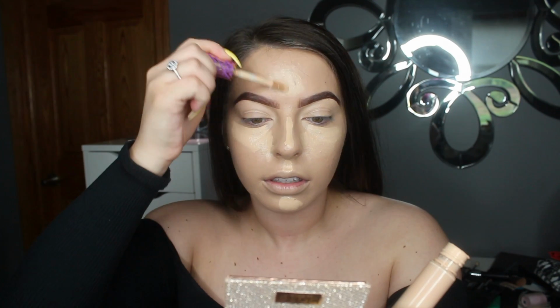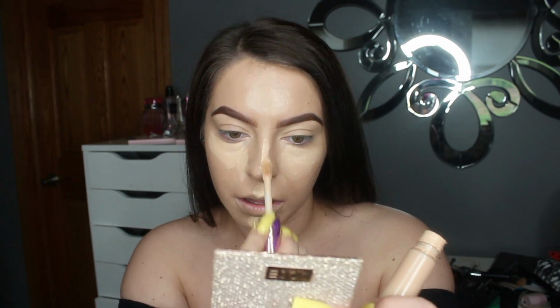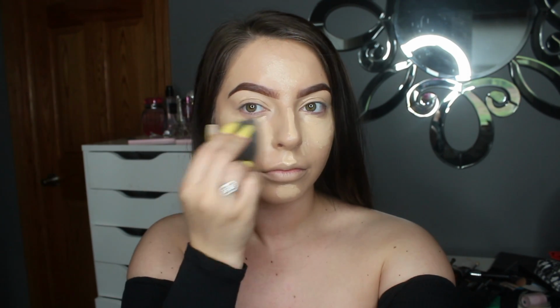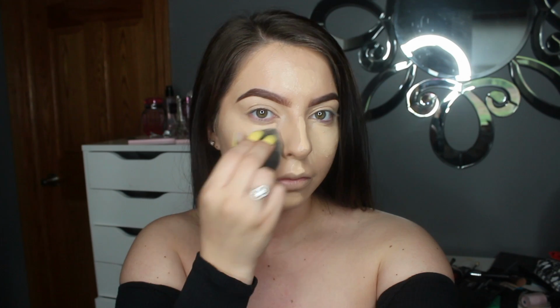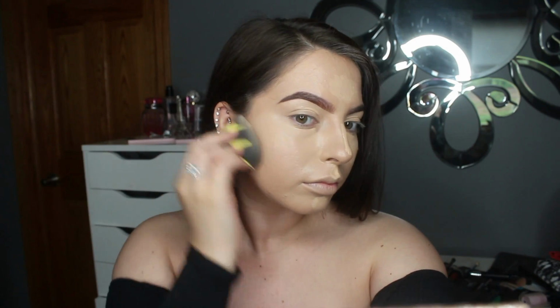For concealer, I'm going in with my Tarte Shape Tape. And after that, I'm going to go in and set all my face with the Airspun. And I'm going to bake just a little bit under my eyes and my T-zone as well.